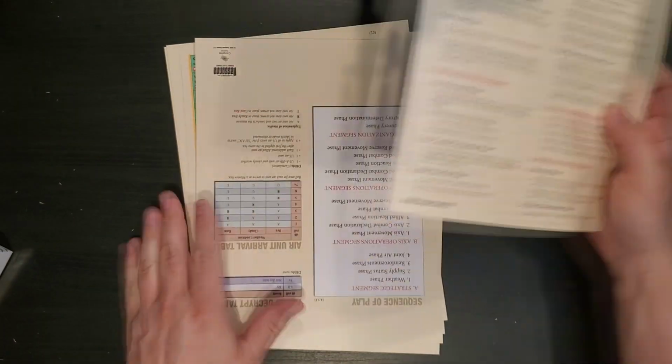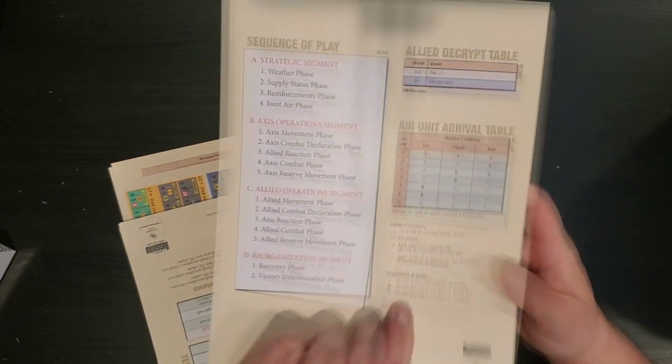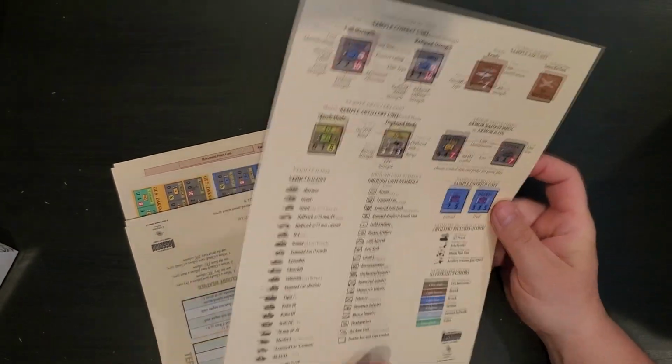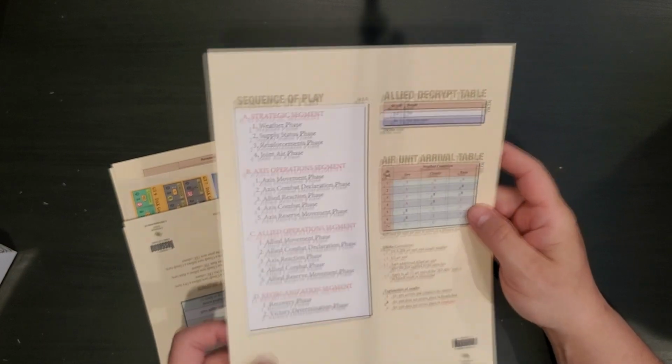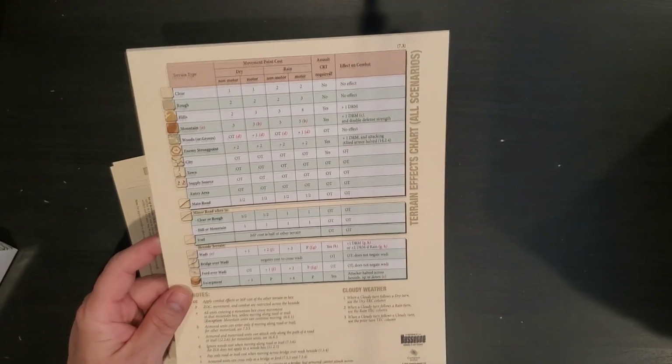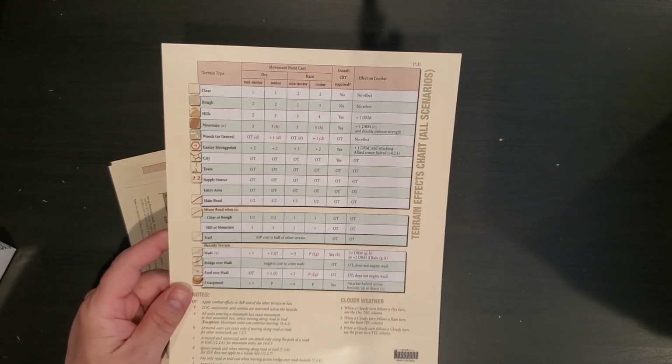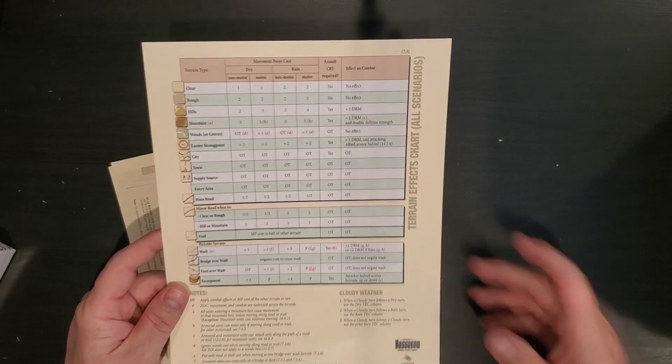Player aids are on nice thick stock. Here's an expanded sequence of play, for example. Here is a basic sequence of play, along with a unit ID chart. Pretty big print. I like that. I always was one of those guys who would say, "Oh yeah, I don't care if the print's real tiny. I can read it." Well, that's a lot less true now than it used to be.